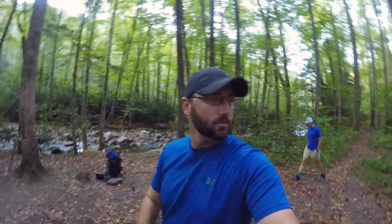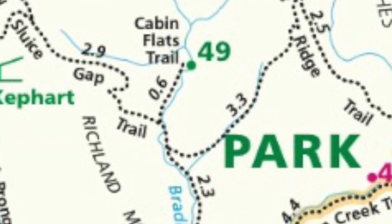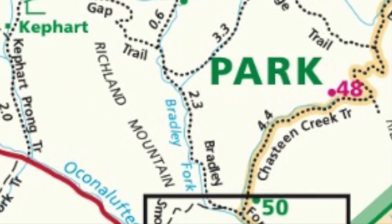Today we've got close to 11 miles, maybe 10 and a half. I think the first 5 is just going to follow this. We're thinking this is Bradley Fork, and it's going to attach into the river, and then we're going to have to cross over the river. It should be just the bridge or the road.